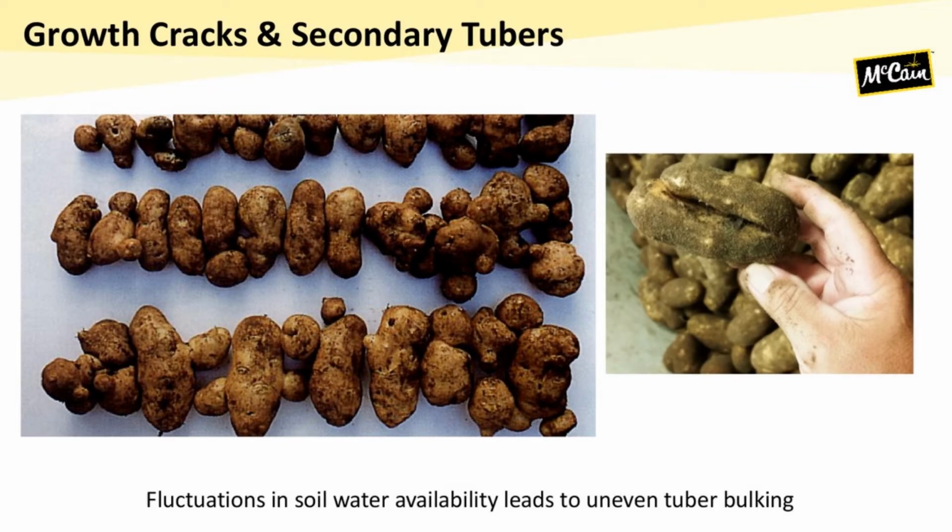Growth cracks in secondary tubers can also be caused by fluctuations in soil water availability, again, particularly during early tuber bulking. So knobs, which I'm sure most of you are also familiar with, as in the picture on the left, are caused when secondary growth occurs at the lateral eyes on the tuber, and this signals that there was a loss of apical dominance in that tuber. Growth cracks, on the other hand, are often caused by irregularities overall in tuber growth. And those growth cracks are very, very common when there are fluctuating water supplies.